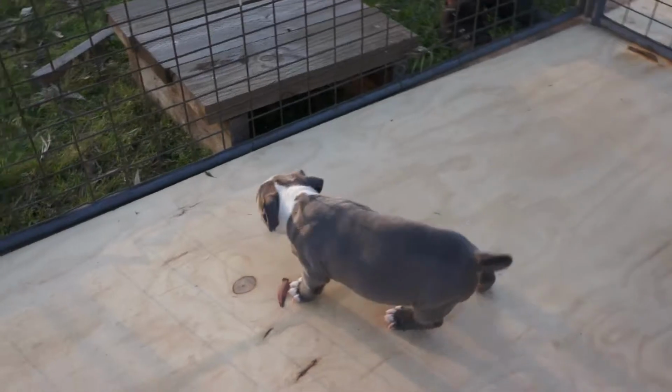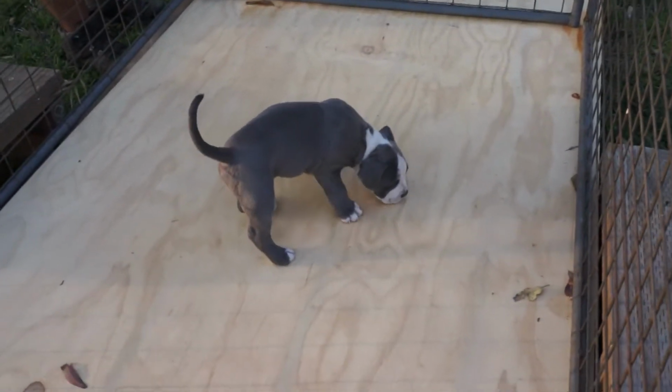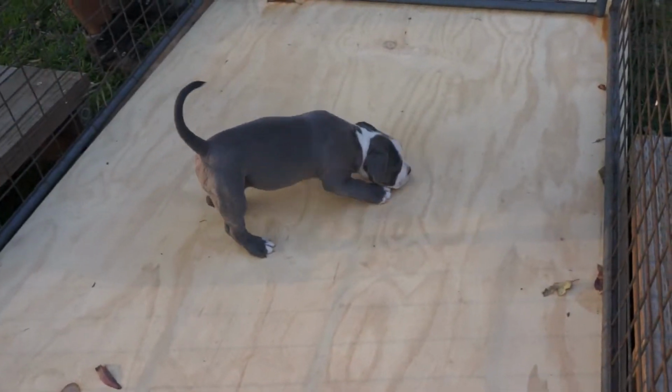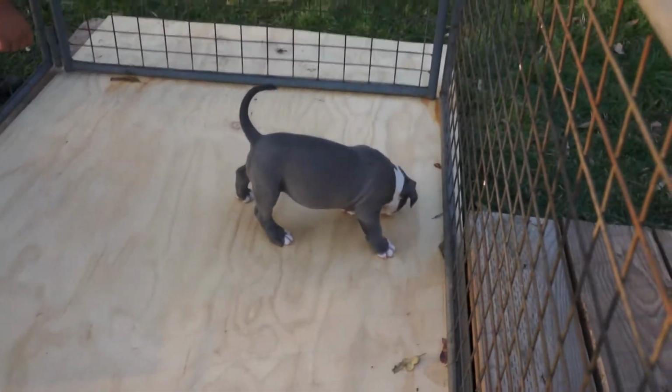So rather than correcting a dog from jumping on you, we teach him to sit. And it's easier to teach a dog what you want it to do rather than correct it for something that he has no idea in the first place is not supposed to be doing.